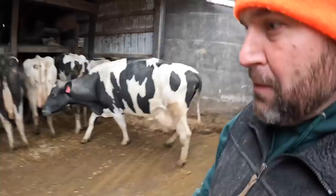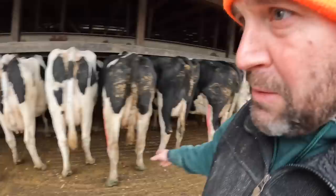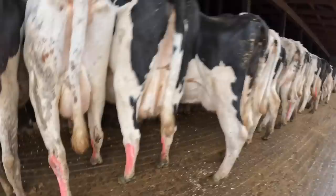Anyway, Lonnie and I milked last night. We marked some of the cows with some cow-friendly marking spray, pink. I don't see any right now. Well, they must be all over there. Let's look for some pink legs. There's one right there. There's two.